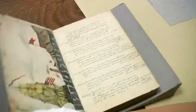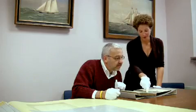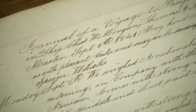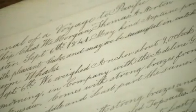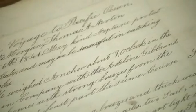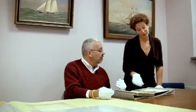So this is the first logbook of the Morgan. It was actually on the ship when she sailed. It's hard to read this, but if you want to try to read the first line there. May kind Neptune protect us with pleasant gales, and may we be successful in catching sperm whales. Yeah. And they were successful. Yes, they were very successful.